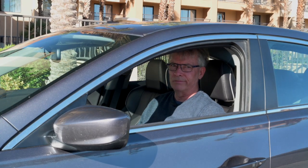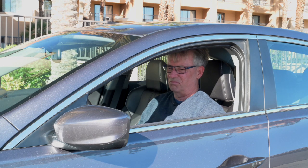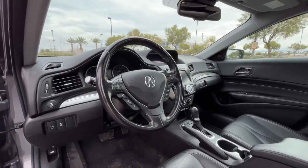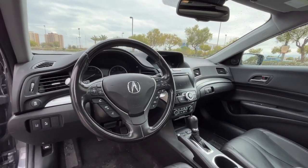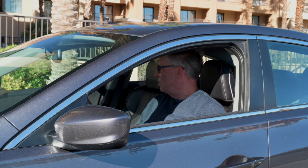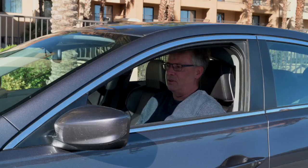Quality. Mediocre. Lots of plastics. Doesn't feel special at all inside here. I know the higher models of the Acura lineup are quite a bit nicer than this. The TLX is definitely nicer than this. But it feels like you're kind of in an old car. If you don't mind that, then maybe this car is for you.